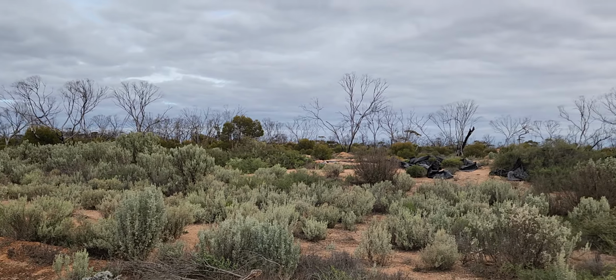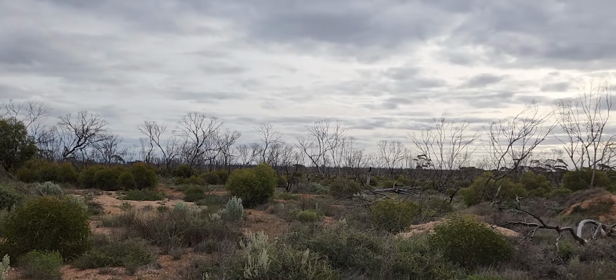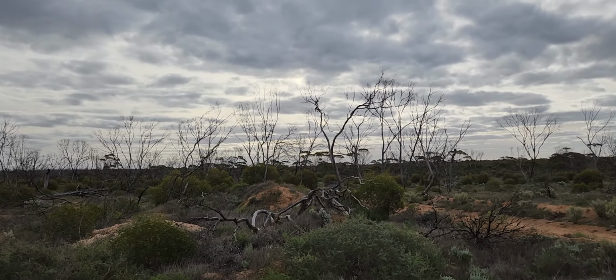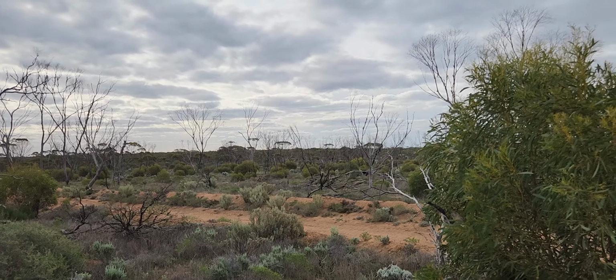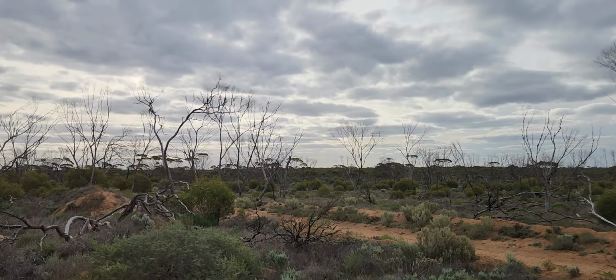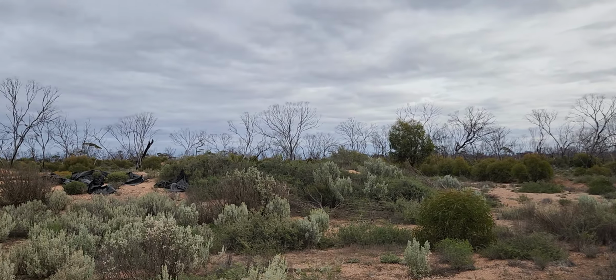Hey team, so that's day one of driving done. Drove from Perth to Belladonia, which I think took about 9.5 hours. As you can see, it's cloudy. It's been cloudy all day. There's been no wind all day. It's just been a perfect day on the road.